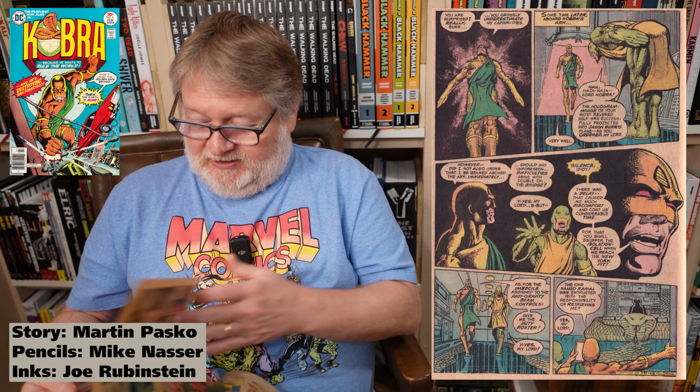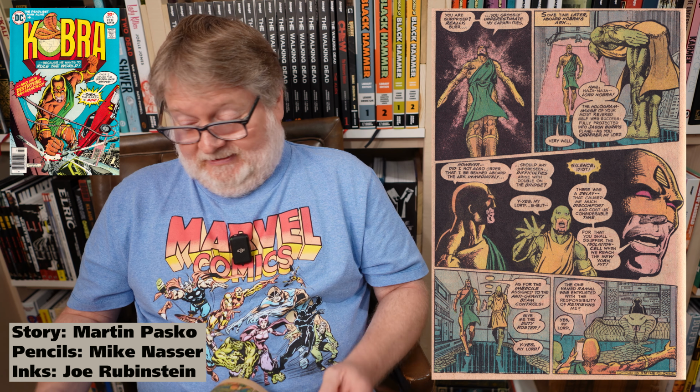This page here is also really well done. I'll scan it, where Kobra is chewing out one of his minions and complaining because they didn't execute some job that he gave them quickly enough. So he's really reaming this guy out and telling him how there's gonna be punishment for his failure. But that's not the point I want you to see here. The point I want you to see is how great this art is. It's really good. So I will scan that one as well.